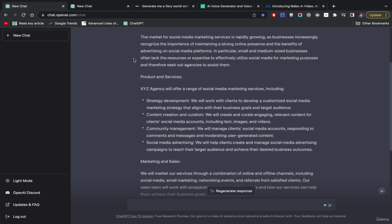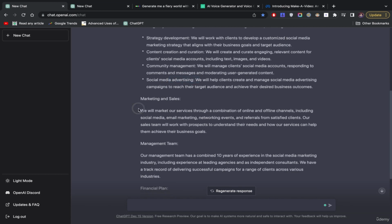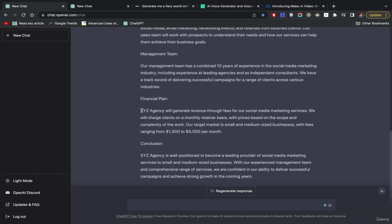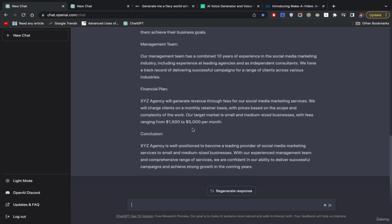So also what products and services you will have: strategy development, content creation. You can use Dalle and all these other tools for content creation, community management, social media advertising. You can have ChatGPT create advertising for you, marketing and sales, email marketing. Of course, we can do that with ChatGPT, network events, referrals, social media, so on and so forth. Financial plan. This is how you'll make money. You can charge a monthly retainer basis. You can ask ChatGPT to generate emails saying how much you want to charge and what you'll do for it.